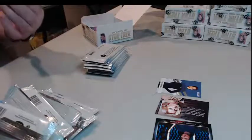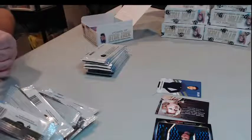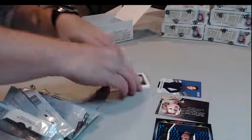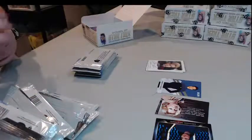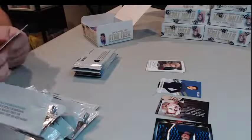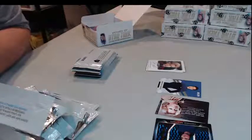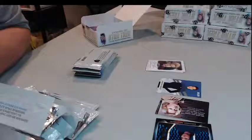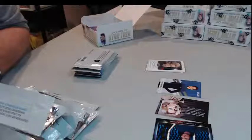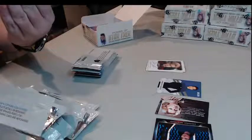Now this, we definitely had this signer, but I don't remember if it was this style. Courtney Peldon. Or even, was it 50th? The one Star Trek set where the base cards had that silver embossed, there's inscriptions in this? I did not know that. When I looked at the list, I didn't realize it. Autograph cards. Oh yeah, inscription. Alright, Barbara Anderson. The Play's the Thing.